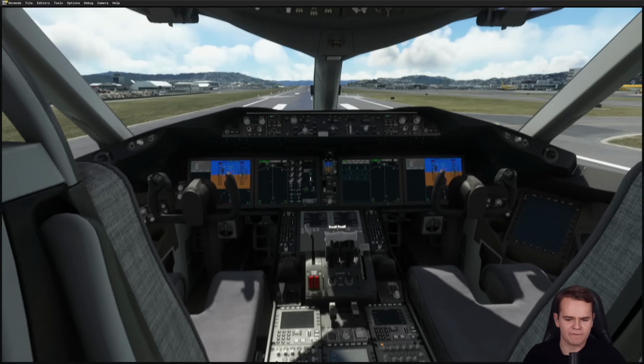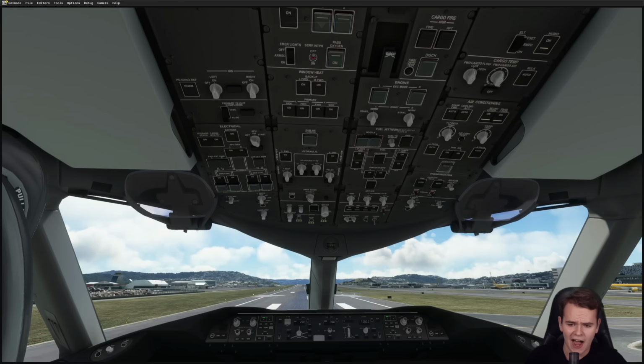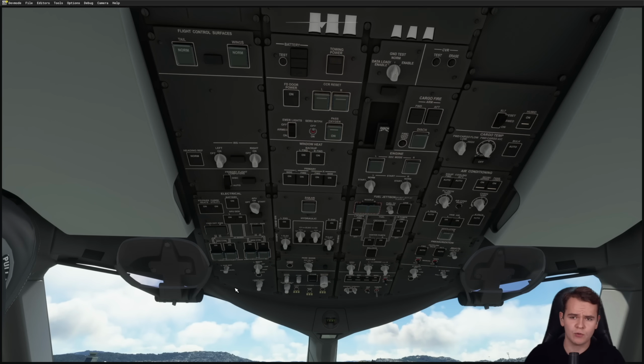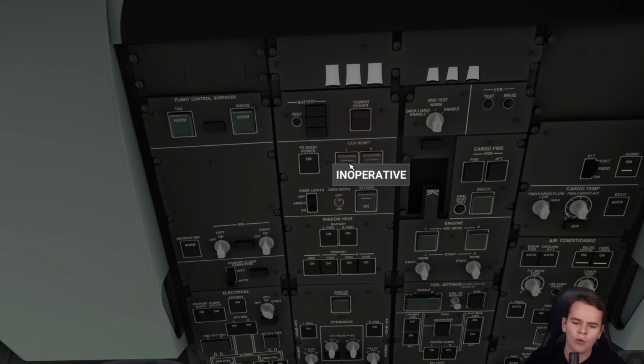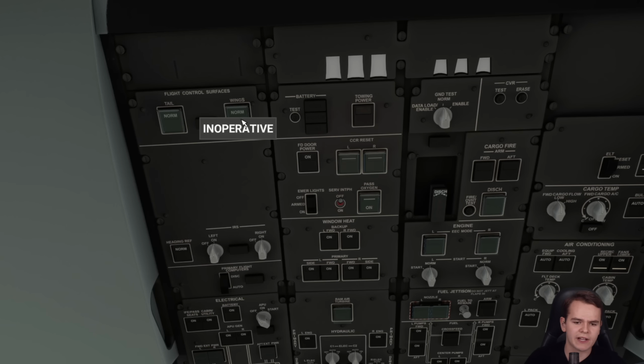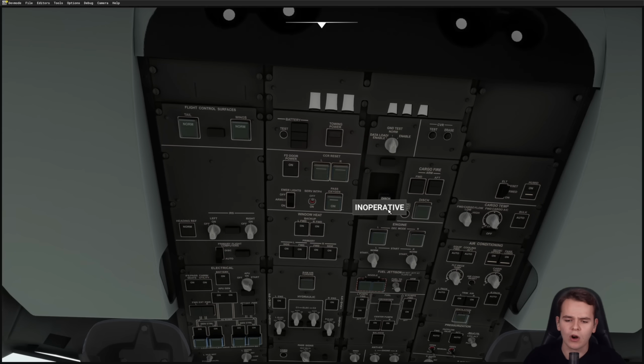And yes, this looks like a 787 indeed. But it also looks very much like the 787-10. If you hadn't told me this was a 787-9, I wouldn't notice. And that's kind of what it is in real life. I mean, the whole 787 family obviously shares the same interior. But what is very interesting is that all these switches don't work. CCR reset, flight control surface modes, EEC modes, all these switches don't work, and they are also not working in the 787-10 from Asobo, the one that you get from Microsoft for free.